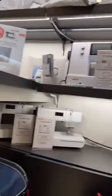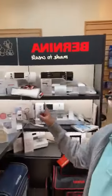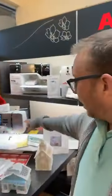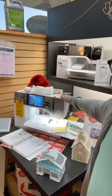Let me walk back over here real fast because we've got the entire line, by the way. There is the B33, the B35. It's going to be hard to see, but they're kind of hidden down here. We keep all the secrets down low. And as you see behind me, we have the full Bernina lineup, with, of course, if you want to go to the opposite side of the spectrum and go big, the B790 right there, the special edition that comes with a free 480.